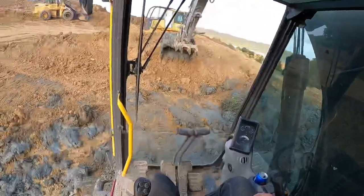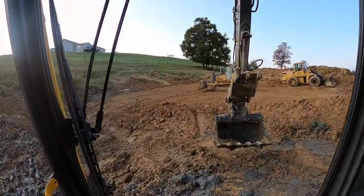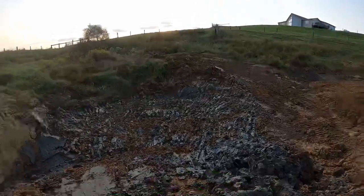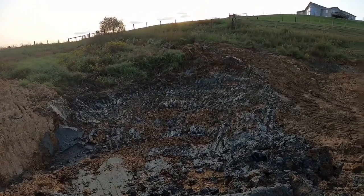I'm gonna climb up out of this hole. We're getting there. Just very few steps and repeat them a lot. I think that's the way it's supposed to go. Phil's got his next lift in. He's getting ready to start compacting over there. I've got pretty much as much as I can do right here.